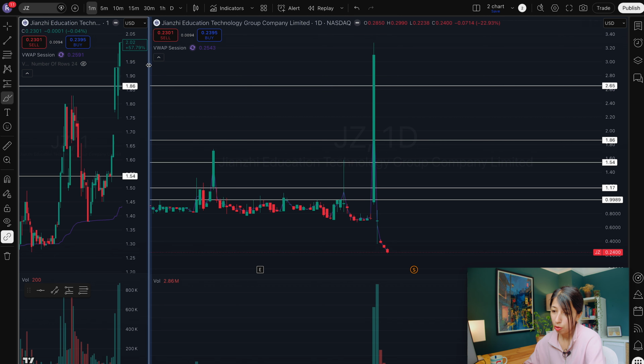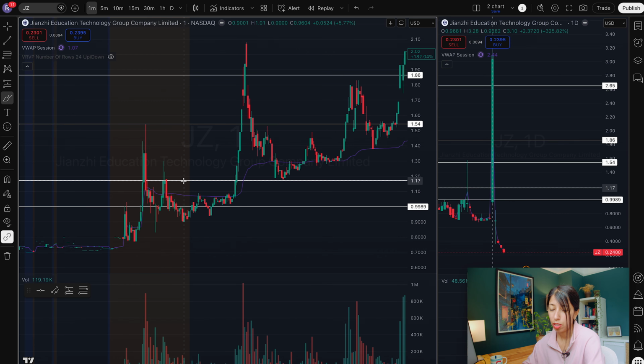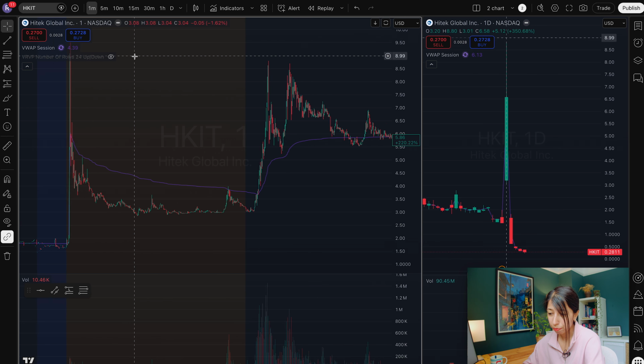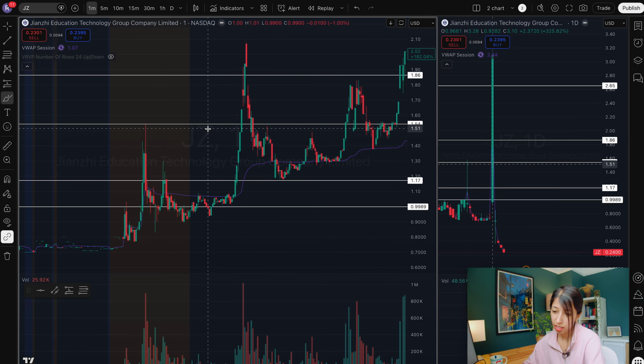My read is getting better. So the reason that I traded this ticker was it was a Chinese sympathy play to, I think it was HKIT, which had on the same day a massive spike pre-market where it was up over 500%. Had a nice big dump there, and then on market open went back up to almost pre-market highs. I wasn't really looking at it this early on, but during market open I saw JZ and was looking at it thinking, why is this moving? And I can see that it had the spike pre-market after HKIT had its spike.